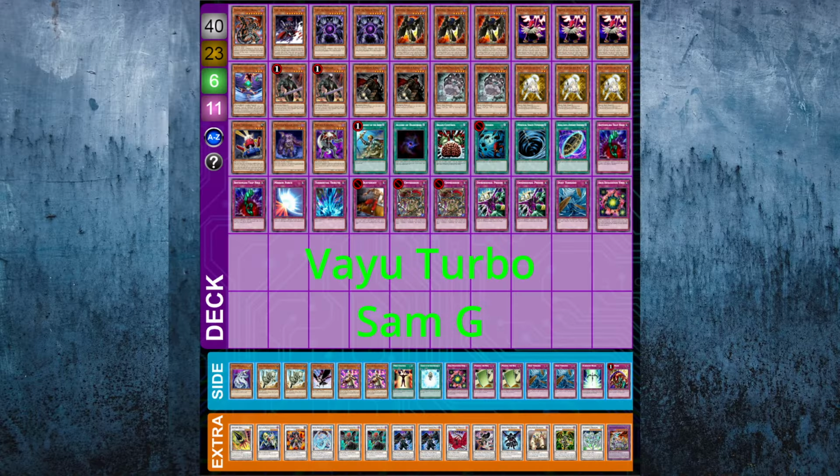And finishing us up here for the top 16, we've got Samuel G for Vayu Turbo. A couple interesting things for this is he's maining 2 Oppressions. Given the Blackwing, Vayu, and Frog main kind of stays of the top 3 decks, it's a very interesting choice to me. He's on 1 Skill Drain in the sideboard, which typically is sided against Vayu, but I guess he's making it work. He's on 1 Charge and Charge on the side, and he's on 2 Hamsters main.